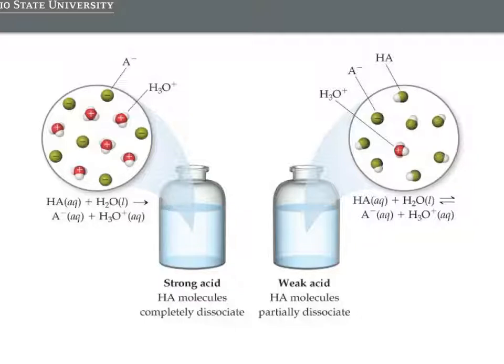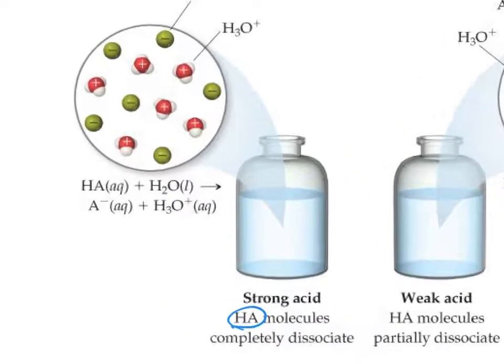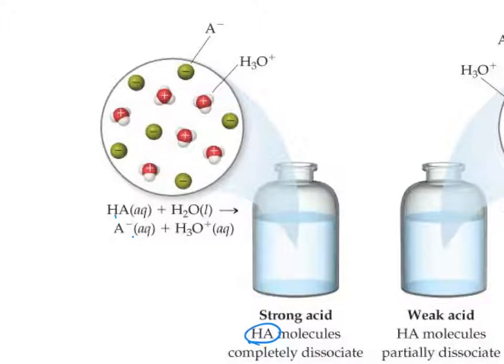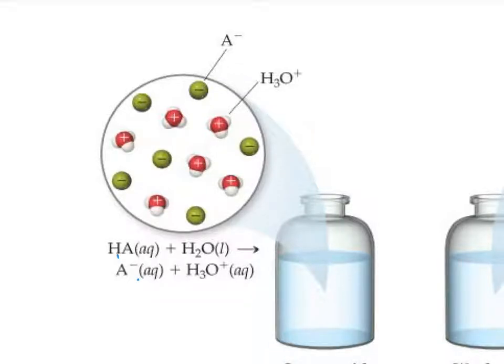The other thing that's good practice is to be thinking about what a strong acid, weak acid, strong base or weak base looks like in solution. So we have two bottles here. One contains a strong acid and the other contains a weak acid. In both cases, the acid is represented by HA, H being the proton, A being any acid. With our strong acid, HA in water forms A- and H3O+, single arrow. It completely dissociates. And so if you look at what's in the magnifying glass, we don't find any HA molecules present. There's only A- and H3O+.